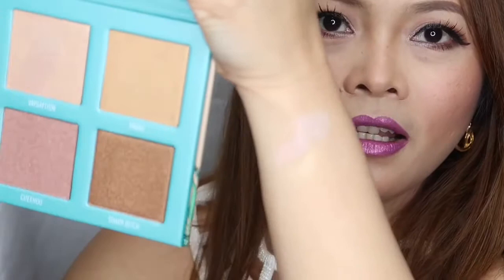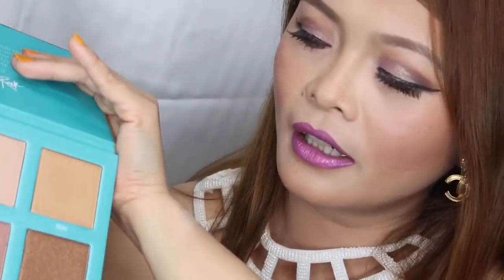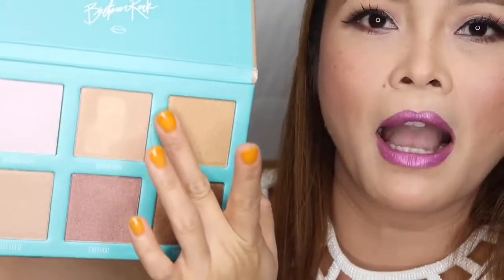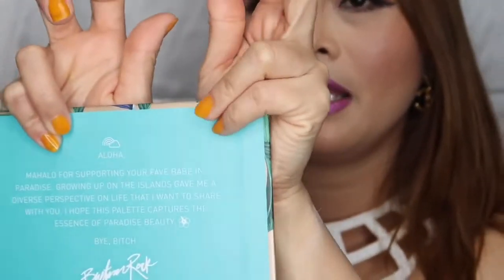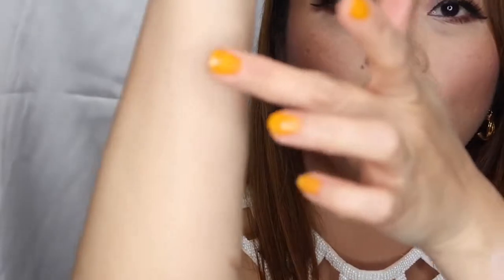Ito siya. Meron siyang pagka golden color na may pagka peach. And the other one is the Mahu. The third one here, I think I need my... Paano ba to? So, this is the Mahu.